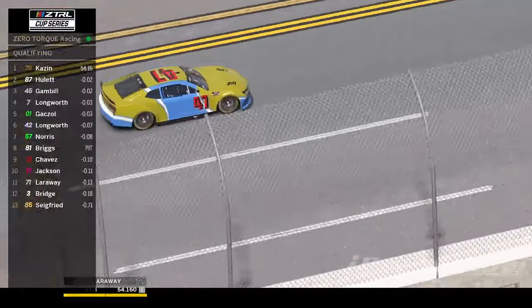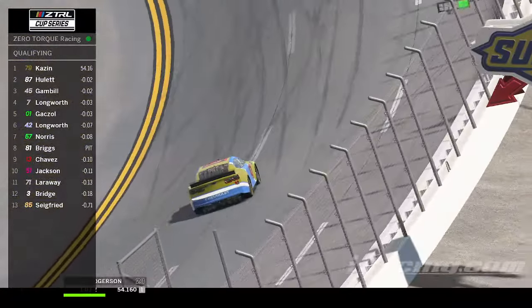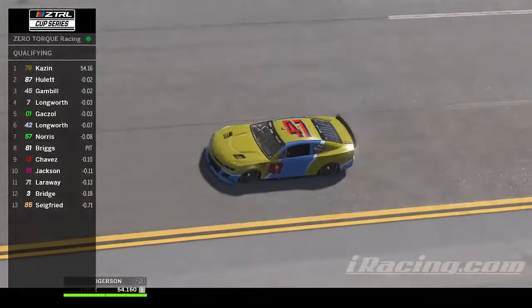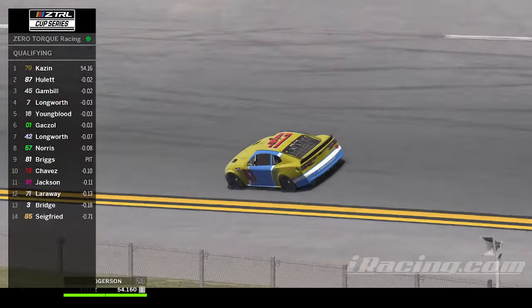Ron Millam, a lot of speed in this 47, just as unlucky as he can possibly be in so many incidents, not of his own doing. Seems to be at the wrong place at the wrong time. The speed is there for this 47 car. Can this be the week that this car puts it up in victory lane or has an amazing run?